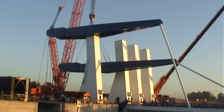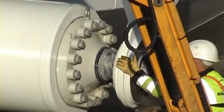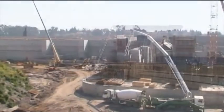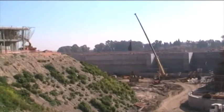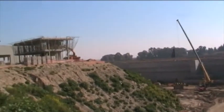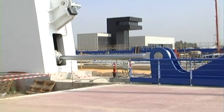The counterweights were placed over the piers, and these were anchored to the decks with tie bars. Similarly, once the building of the lock was quite complete, the construction of the building complex in the built-up area began, with the purpose that it would be finished when the bridges and floodgates were operating.